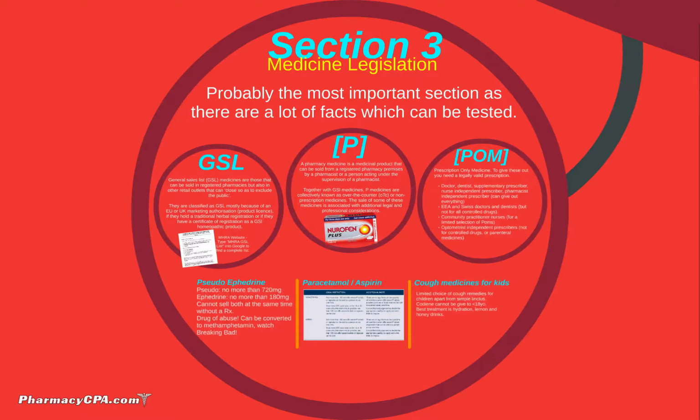So section 3 gets down to the nitty-gritty, and they're really, really factual sections, and the GPhC registration assessment exam loves to ask these. So you've got to know the different categories of medicines. Here it's set out as GSL, P, and POM, which we'll go through individually now.